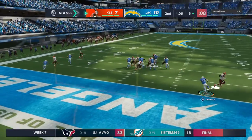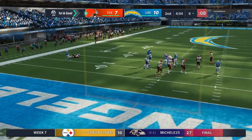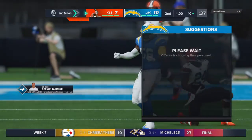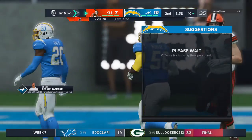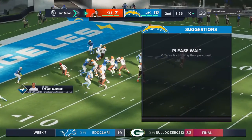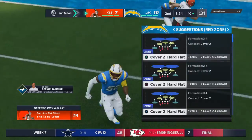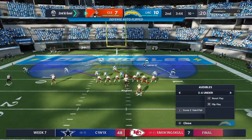Working out of the gun, Mayfield, and he gets it to his running back, Nick Chubb. And they'll be driven back here, losing yardage to the 10-yard line. It'll go as a loss on the play. Not what you need down here. It's going to be 2nd and goal, moved back to the 10.